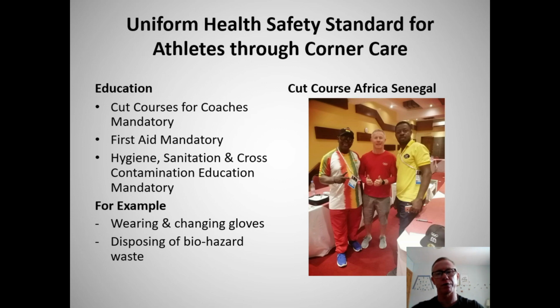Okay, if the fighter is bloodied in round 1 and you treat that wound, well, then you dispose of those gloves and wear another pair of gloves for round 2. But you never put your hands in your kit while your hands are bloody. Ever. But it's key. And the reason we do that is to stop the spread of cross-contamination through bloods. For example, wearing and changing gloves is key, and disposing of biohazard waste in biohazard waste bags and then being disposed of by the emergency services who attend those events is key.